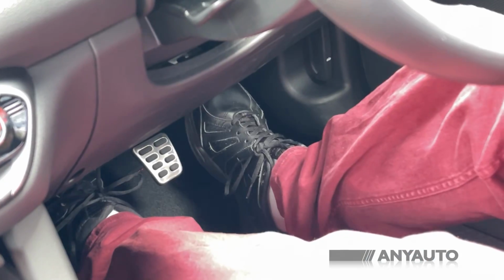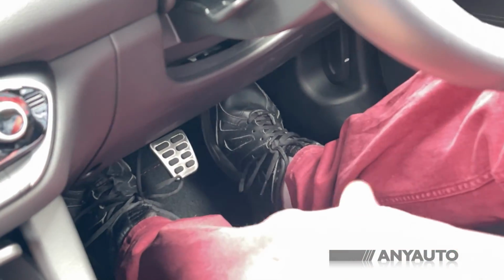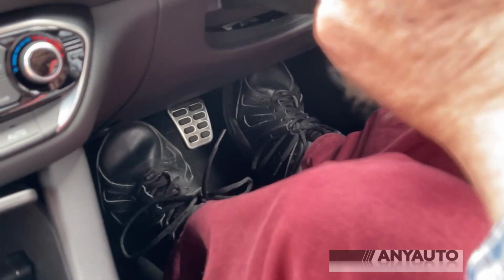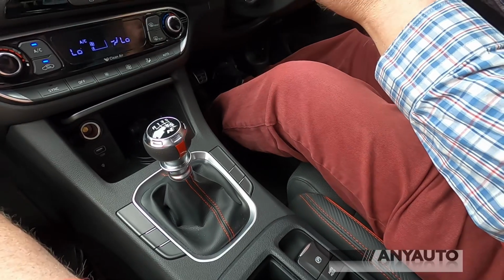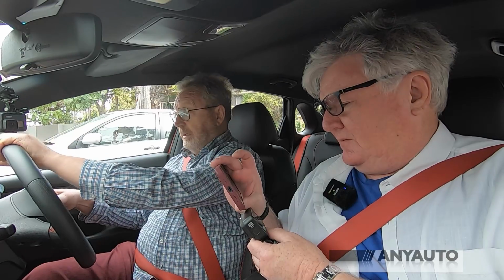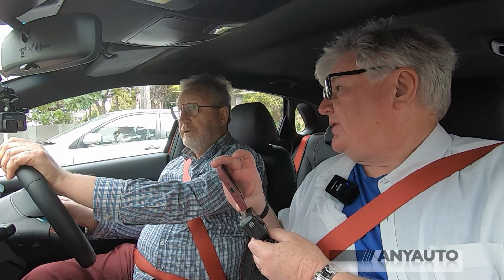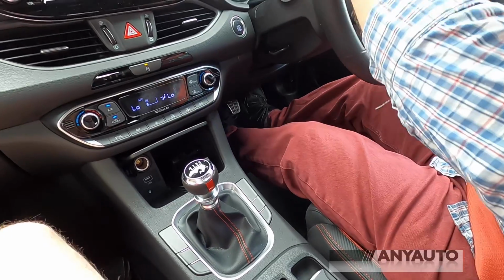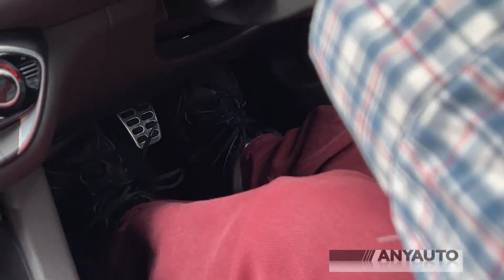The thing to do with the manual is to find out where the take-up point is. You find it, you give it a little bit of revs, and then you let the clutch out all the way. Manuals won't let you start the engine unless you've got the clutch in, so that you don't make that mistake. Yeah, and that's the same with automatics. It won't start unless the car's in park.